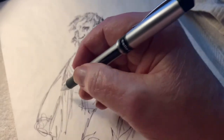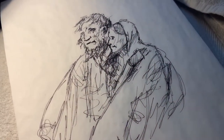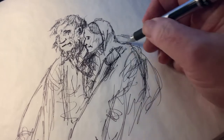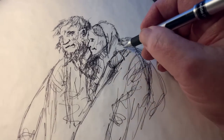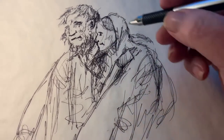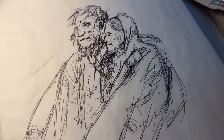The blanket will be somewhat over his shoulder. I may have his hand up here holding the robe a little bit. I think I might have his arm around her, which will be under the blanket as well. Her hand is holding the robe tightly against the back of her head, and I'm not sure how I'm going to have her hair, but I'm going to have them both looking in that direction.